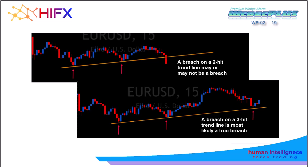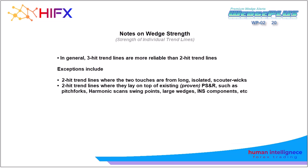There are cases where it really is just a new trend line that's forming off one of these previous other points. It doesn't happen often. I'd say less than 5% of the time. Normally, when I have a 3-hit trend line and a candle breaches and closes beyond that trend line after that 3rd hit, it's almost always a breach, and therefore, in terms of a wedge or even a trend line, it becomes very tradable. Okay, 2-hit breaches, watch out.